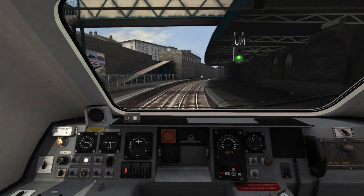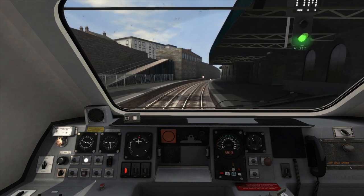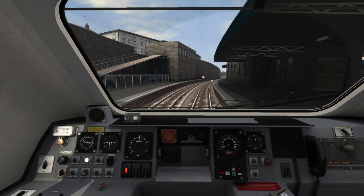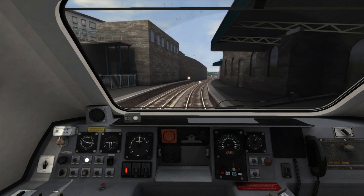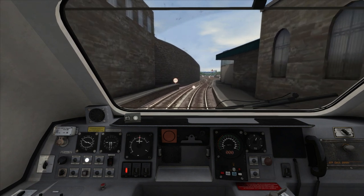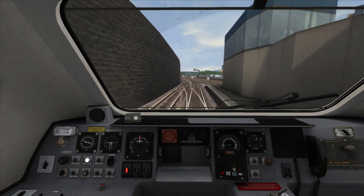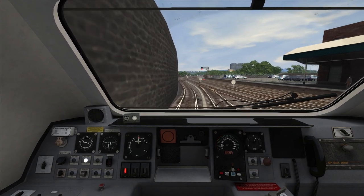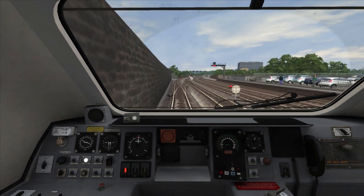Departing from Newport, the starting speed limit is 30 miles per hour, though it is quickly going down to 20 miles per hour, and at this point we've got around 21 and 3 quarter miles to go to our next stop, which is Bristol Parkway. So I'm just in a low power setting to accelerate up towards 20. When I say low, actually it's a medium power setting because I'm currently in notch 3 of power. The speed limit has now fallen to 20 miles per hour. I'm just going to leave the train in notch 3 until we've reached 20.